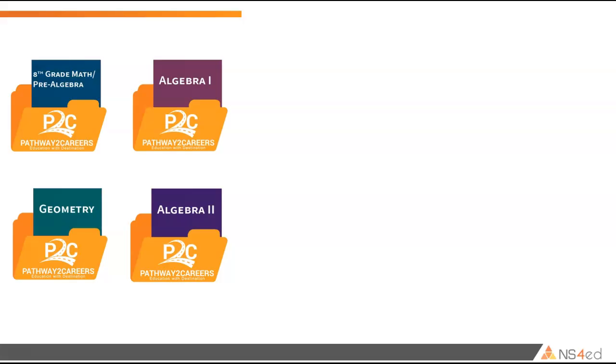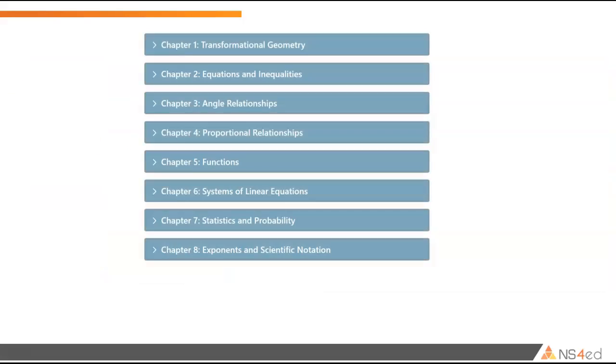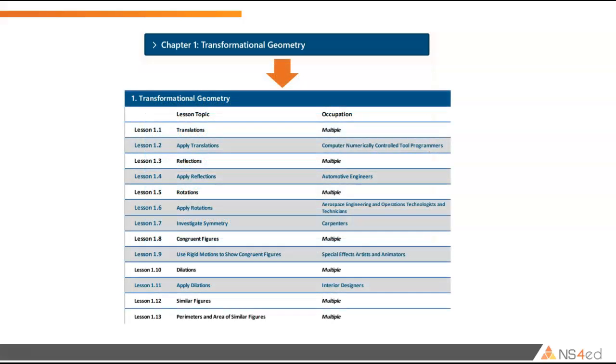The Pathway to Careers math curriculum was developed in alignment with math standards to address the natural progression of mathematical concepts. The overall intent of the curriculum is to provide students with the foundation, as well as motivation, for successfully using mathematics after the completion of their secondary school education. Each course is divided into chapters, where each chapter groups key concepts into a coherent unit. Chapters are divided into lessons, each with a focus area, and are organized by a logical progression.